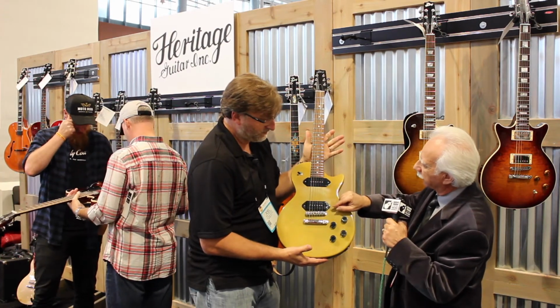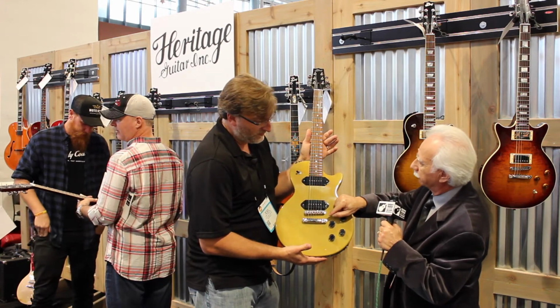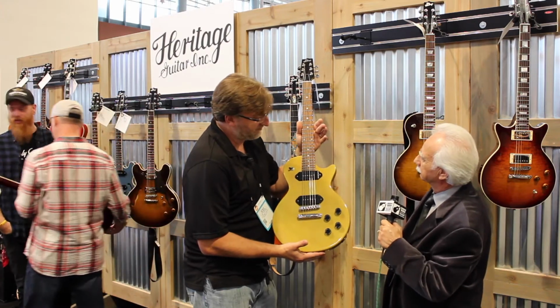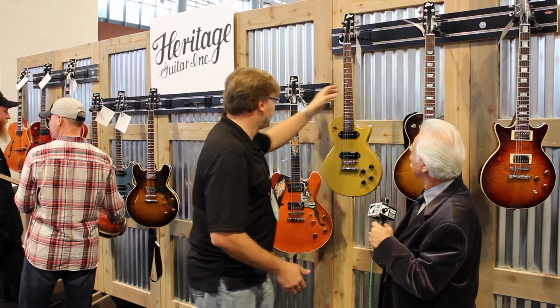Now this particular one has the locking Tone Pros again with the stop tail. We also can make it with a wraparound. Very cool, love it. Very cool guitar. Beautiful stuff. TV yellow.